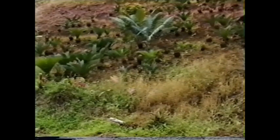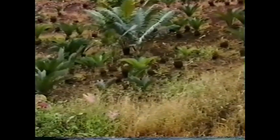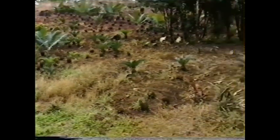We're about to have a problem here. I am? What? This guy with the big wide truck is coming down on us. Is he? Okay. Well, just a crazy gringo taking pictures, so he'll understand.